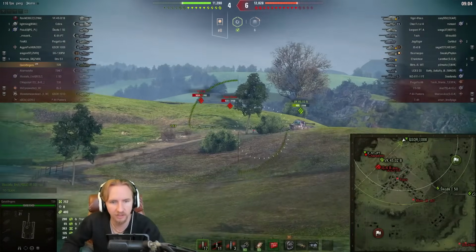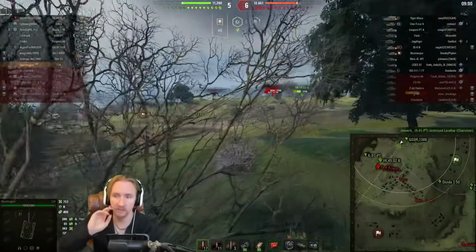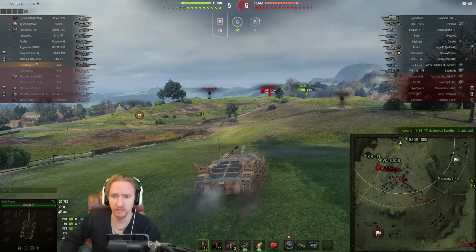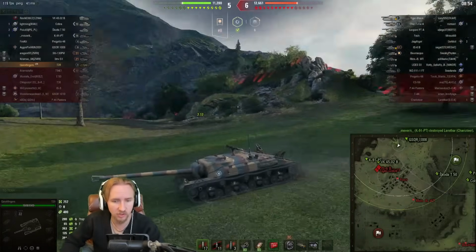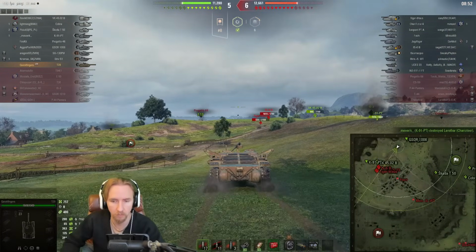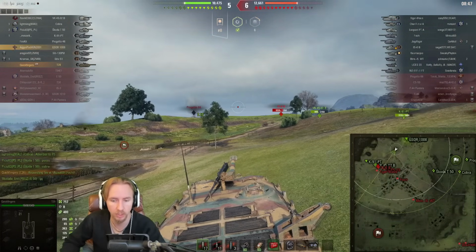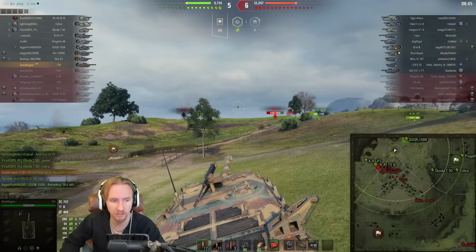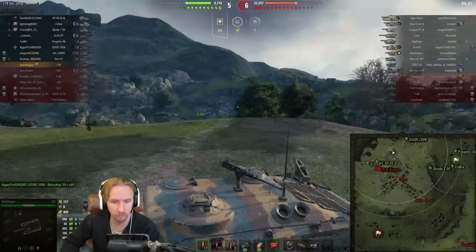Okay, so here's the thing. I think now it's time to commit. Now that we've seen that the Borsig has left, all there could be is like a WZ. Man, I did not realize this thing was so slow without a turbo. That's why my main build on this vehicle is turbo with a gun rammer and a durability. Wow, this thing is actually incredibly slow without a turbo.